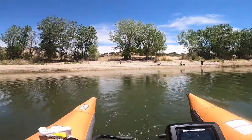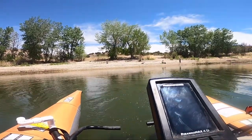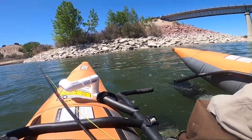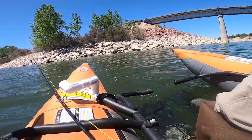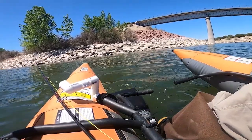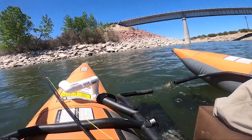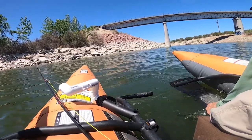Quite a few people out fishing for bass and crappie today. So let's see what we can get. So I paddled all the way across and fishing this rock pile right by the bridge and finally hooked up. See what we got here. Crappie, that is not surprising. And this one looks like a white crappie. Yeah, that's cool.